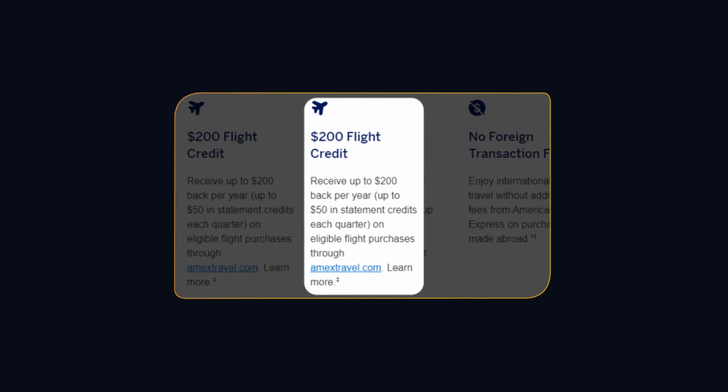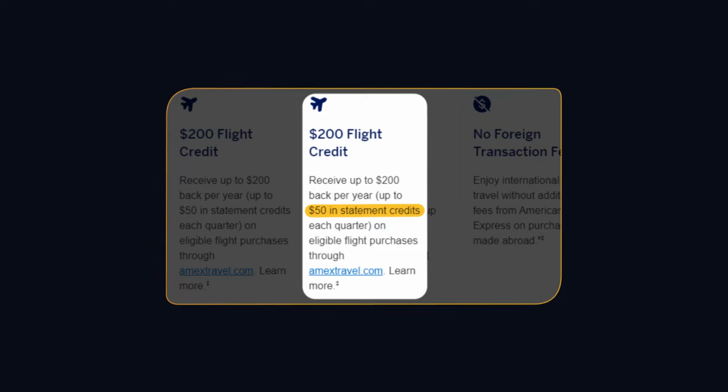There's also a $50 quarterly airline flight credit that comes with this card. Some will tell you this is really easy to use. Just purchase United Travel Bank or book a Southwest flight and then cancel it.